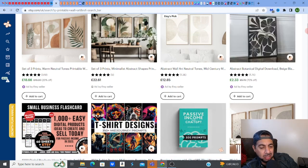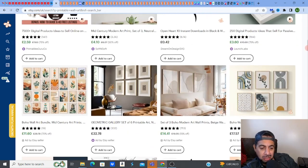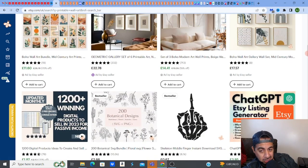Inevitably, if you're on page one, they're going to get clicked. Those ads will get clicked. But obviously you pay for ads, right? Let me go down. As we go down on the page, you can see there's ads by Etsy. There's a lot of ads that Etsy promotes, obviously, because they're paying for the position.